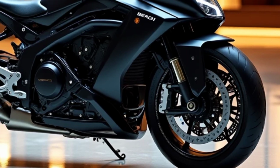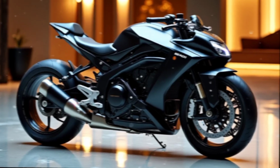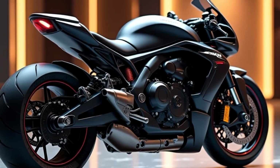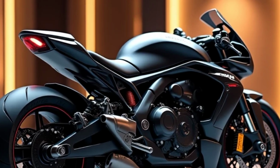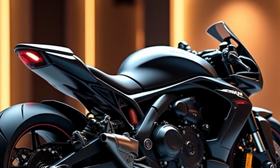So, who is this bike for? If you're someone who wants a cruiser that doesn't feel old school, a midweight bike that offers more soul than a naked commuter, and a machine that looks like it belongs in a sci-fi movie, the Benda Dark Flag 500 is worth a serious look. It's not for everyone, but that's exactly the point. It's for the few who like their rides a little darker, a little louder, and a whole lot cooler.